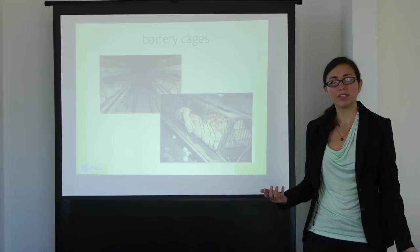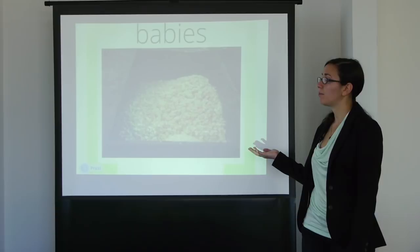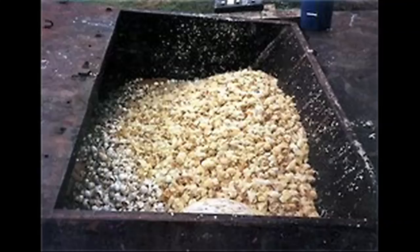All male layers, which is half of all the layer chickens born in the United States every year, more than 250 million, are literally discarded, which is what you see here. So they're thrown into dumpsters alive to starve to death, or sometimes they're ground up in wood chippers and fed back to chickens as byproduct. So this is one byproduct of the egg industry that not very many people know about.